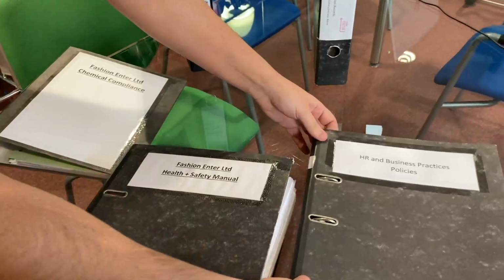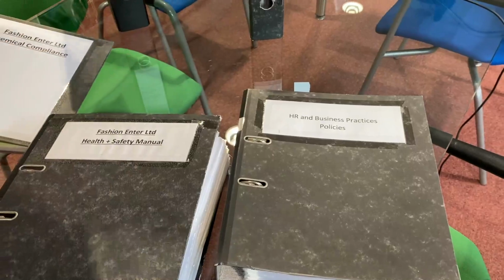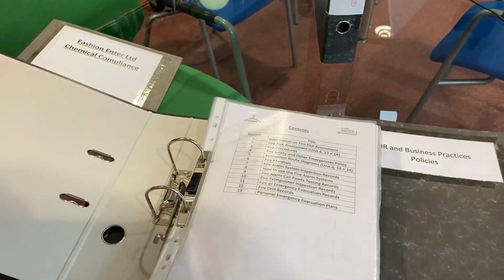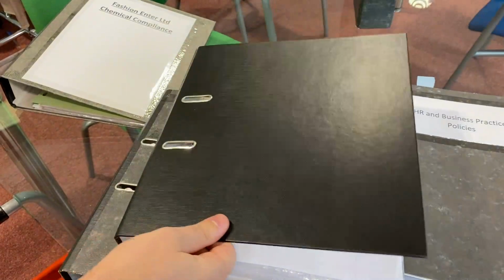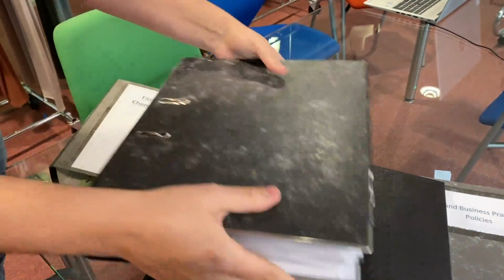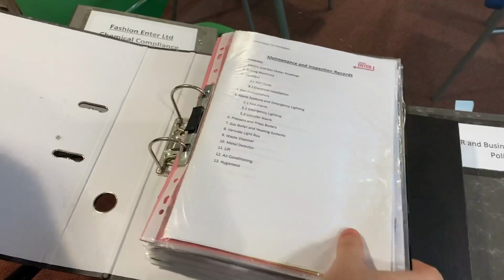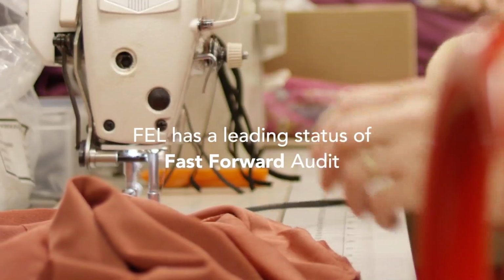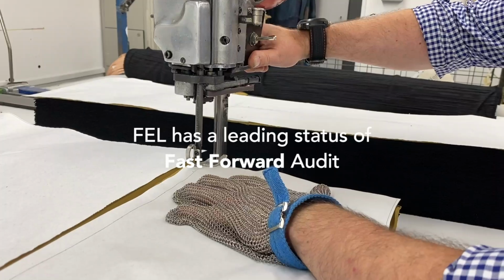This is our HR and business practices policies folder. Again, this manual contains all of our HR policies and procedures. This is our fire manual, which contains all of our fire regulations, policies and procedures. Fire is a big health and safety concern, and obviously working in a factory environment, it's crucial to be on top of that. And then this is our maintenance and inspection records. Again, from a health and safety point of view, these are all fundamentally important. Make sure to keep records of all of that. I'd like to say that we are a Fast Forward and SMETA audited factory. We're members of SEDEX and currently hold a leading status in the Fast Forward audit.